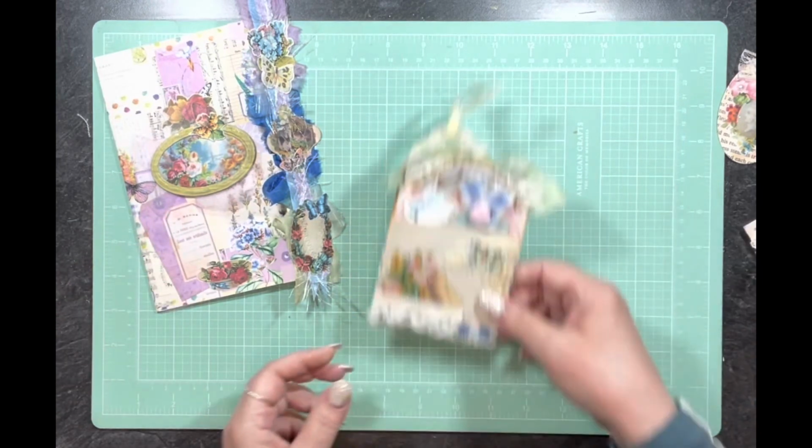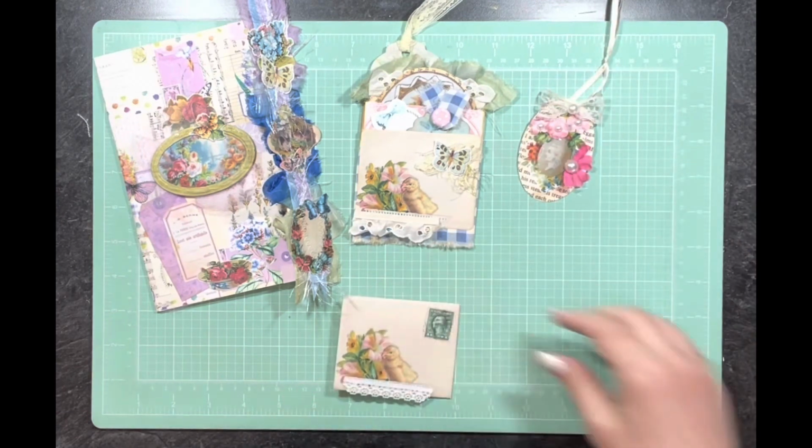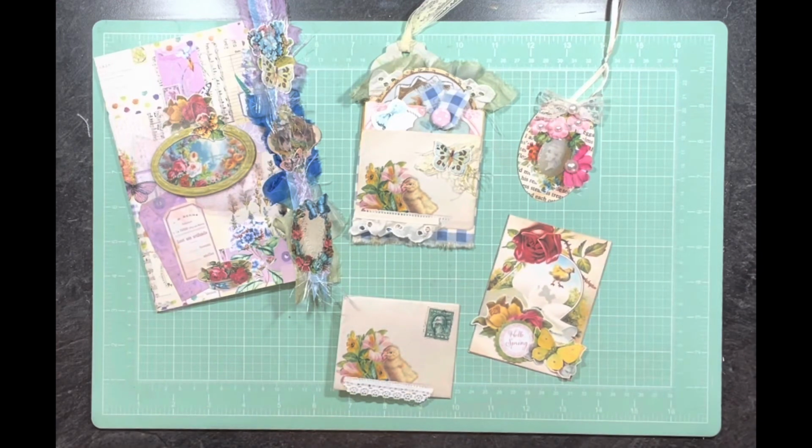So these are my makes for day 5 of the 5 days Easter 2022.